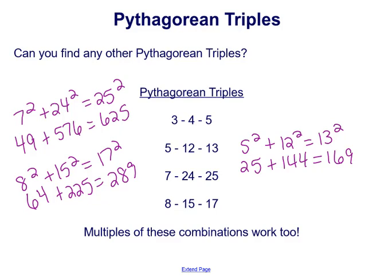You can multiply all 3 of the numbers by 2, or all 3 of the numbers by 3, and that will give you Pythagorean triples as well. So you want to be on the lookout for these combinations, because that will help you solve for missing side lengths in Pythagorean theorem problems.